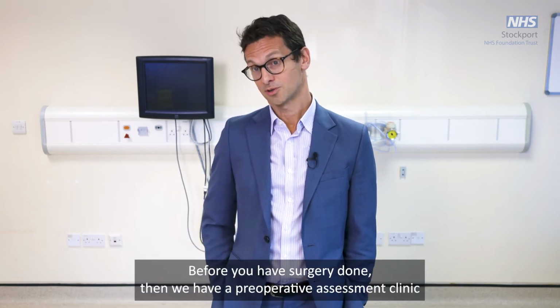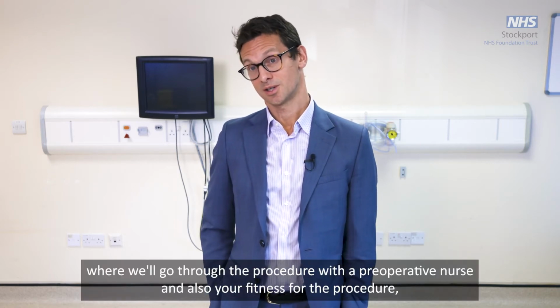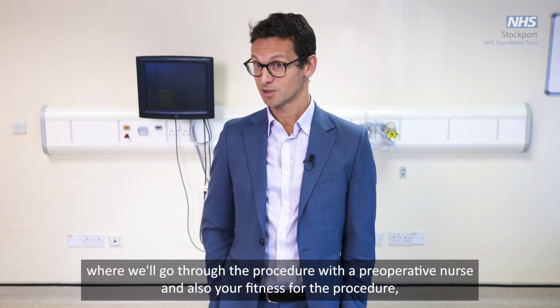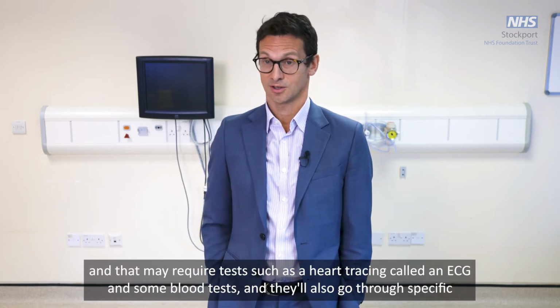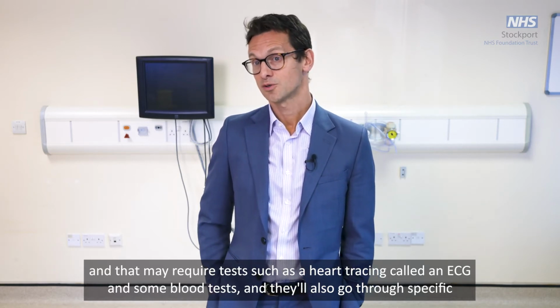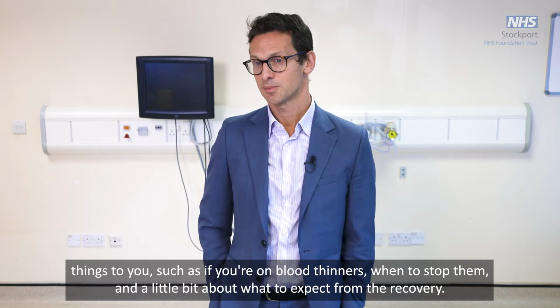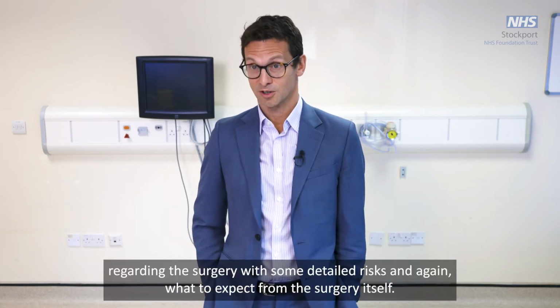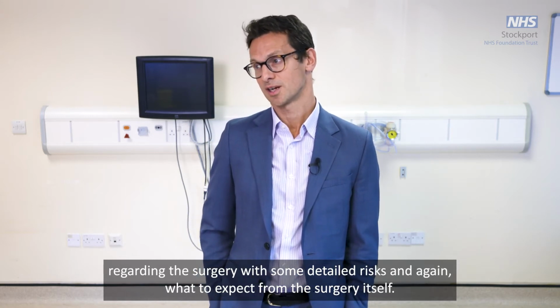Before you have surgery done, we have a pre-operative assessment clinic where we'll go through the procedure with a pre-operative nurse and also your fitness for the procedure, and that may require tests such as a heart tracing called an ECG and some blood tests. And they'll also go through specific things, such as if you're on blood thinners, when to stop them, and a little bit about what to expect from the recovery. You'll also receive some information regarding the surgery with some detailed risks and again what to expect from the surgery itself.